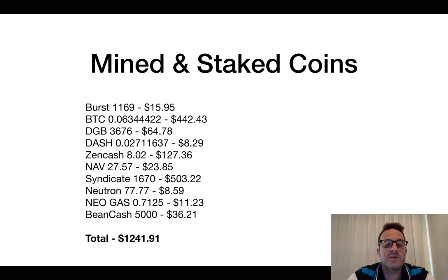Neutron's been really, really disappointing. Not so much the amount of stakes, which is lower than stuff like Syndicate, and lower until you get a master node, but really just the price of the coin. I think when I started in, maybe it was February with Neutron, it was about $65, and it's probably about 65 cents, and it's about 10 cents now. So it's really been decimated, far more so than many other coins. Certainly not one I would recommend investing in at the moment.